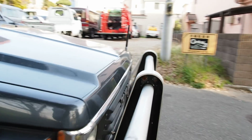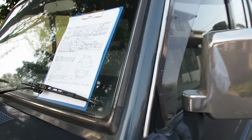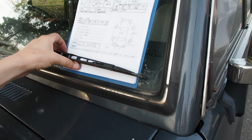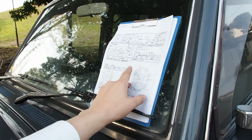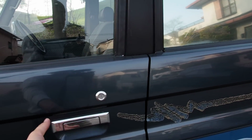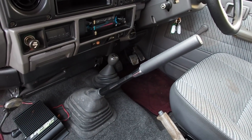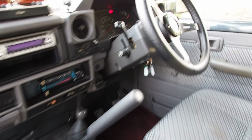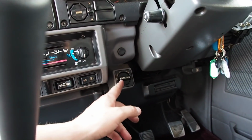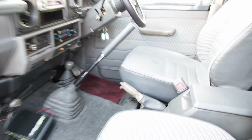Okay, so let's go over the auction sheet for the car. This is the information given to us from the auction and the information that we used to buy the car with. And this one here has 2 things that we really want in Land Cruisers, and they are options. Number 1, the 5-speed manual transmission. And the second one is full locking diffs front and rear. Now that's an option, and a lot of people want to have that, but it's not that common. And so this is a big plus to get those.